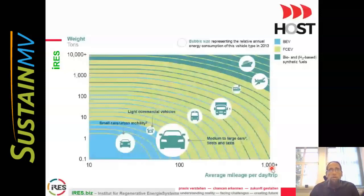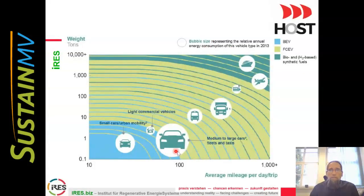So in this chart, we now see the different cars, right? We see the small cars, we see the bigger cars, and the size of the bubble represents the energy consumption of this vehicle type. And you see that these medium to large cars are a big sector in the amount of energy that they consume. The solutions that we see here in blue are the battery electric solutions. And as I said earlier, we have good solutions for battery electric vehicles, the small ones, the short trips. And then starting here in a certain range between green and blue, we have the medium to large cars.